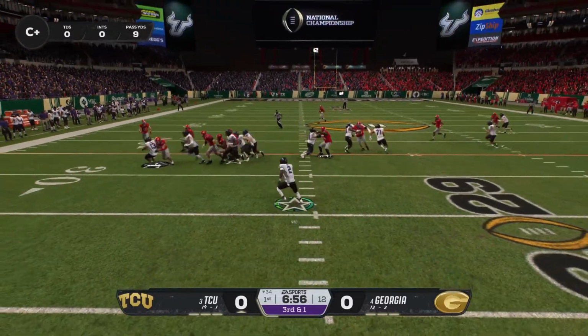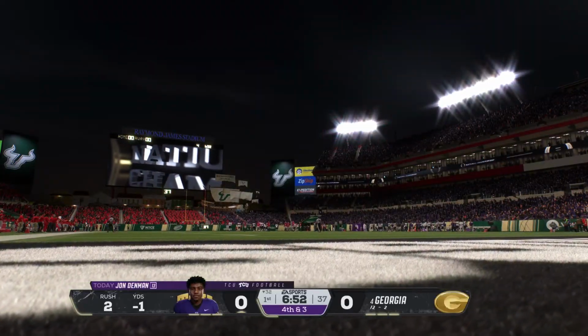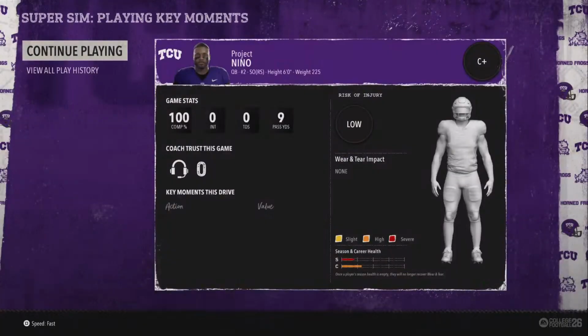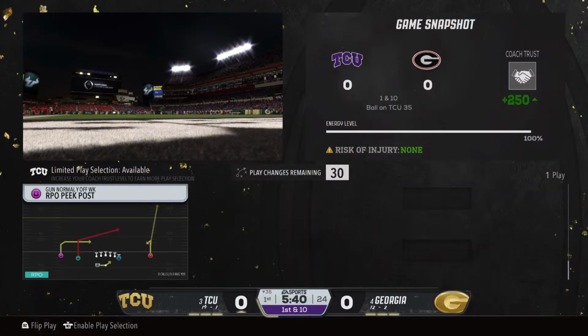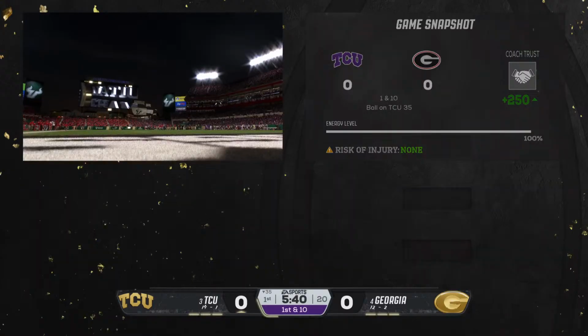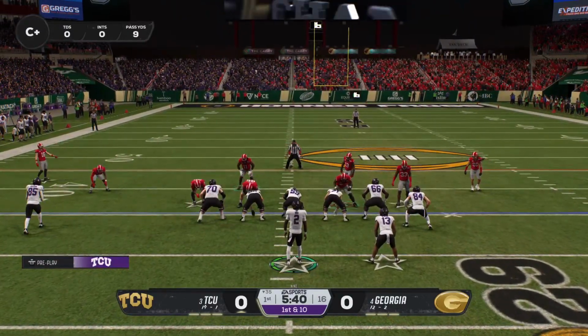And 3rd and short, and they hand the ball off. They'll stop him behind the line for a loss of 1. That is a great job by this defense. And now the first play of this drive now from the 35.